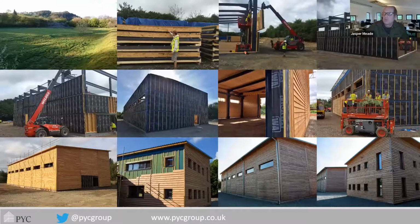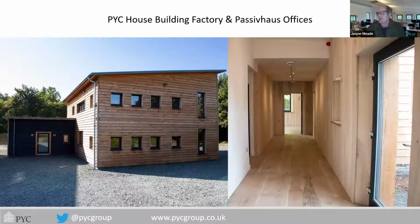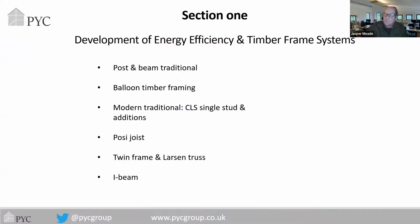So we've got our own facilities where we do offsite manufacturing, and it's a portal steel frame, I'm afraid to say, but we've used timber everywhere else in our building. And the first building that we built in our workshop was our offices, which we designed and built to Passivhaus standards. There we used a combination of glulam, an element of CLT, box beams, and I-beam construction.